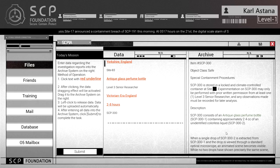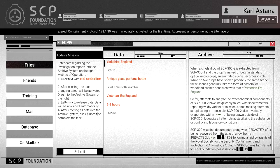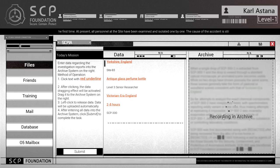Okay, what else? These scenes generally take the form of pastoral or woodland scenes consistent with that of Victorian-era England. Is that where that goes? Brilliant, okay. What else? SCP-302 also invariably evaporates within 2 to 8 hours of being drawn outside of SCP-301. There you go, that's that file done.